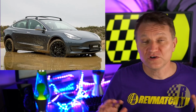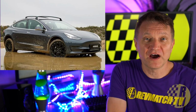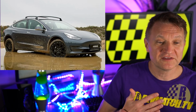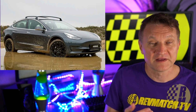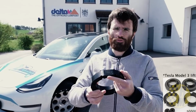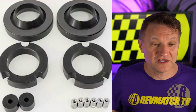So how does this work? They don't actually swap out the suspension like you might expect with some other types of lift kits. This is mounted between the original shocks and the body. So they're not changing the suspension, and they say everything you need is included in this kit. So this kit comes complete with everything that you need.